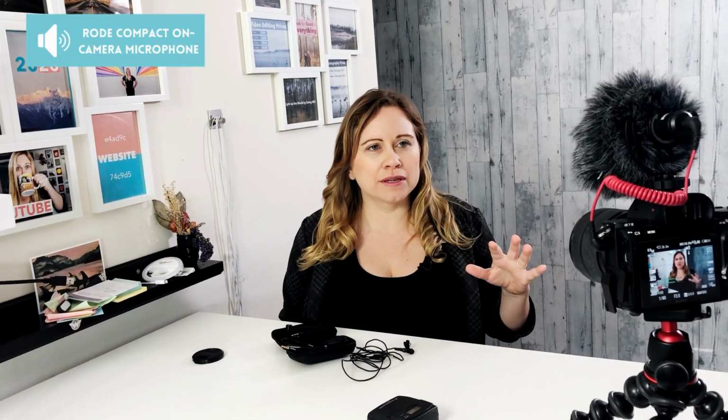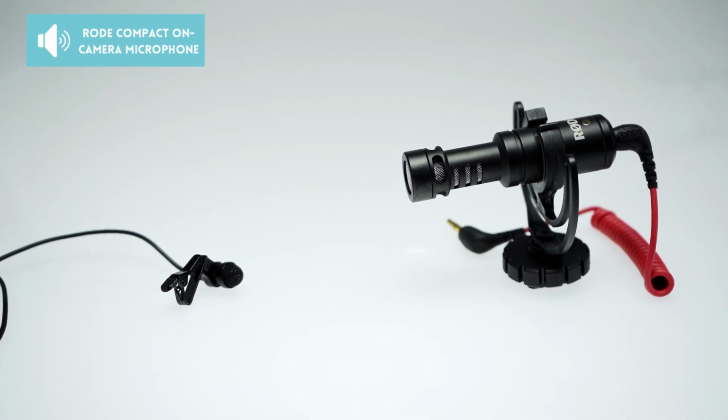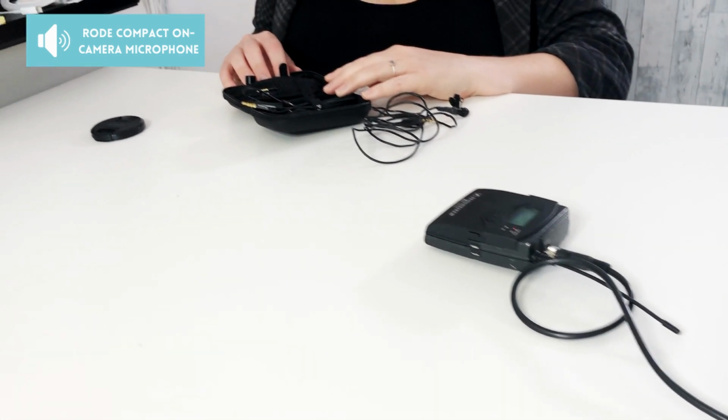Because this mic is further away from the source of the sound, which is my mouth, it will not sound as clear. And you're not gonna be wanting to do an interview, especially if there's any background noise, with this mic, because it will pick it up. So now that we know the difference between a shotgun mic and a lav mic, let's test out the expensive lav mic to the $30 Amazon lav mic.